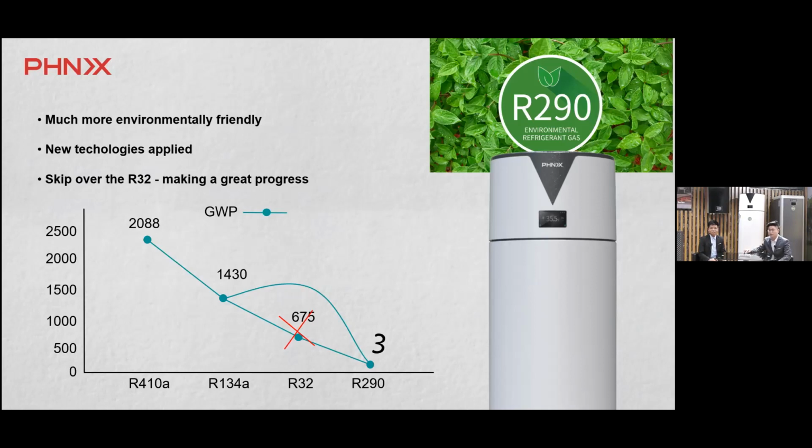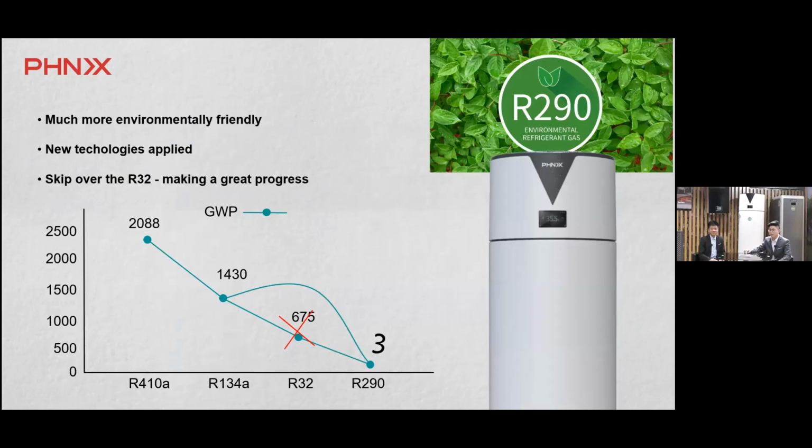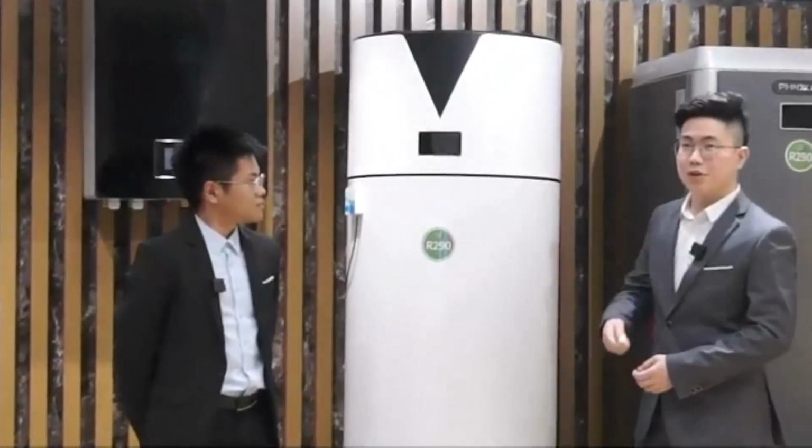So enough about the refrigerant. Can you tell us more about this unit? Yes, I will show you. Come, Joseph. Now have a closer look at this machine. What do you think of it? I must say, honestly, this is one of the most beautiful machines that I have ever seen. Yes, from the appearance, the display, the compressor, and also the refrigerant, it is our brand new design, this round white one. And I will show you the parameter table here.